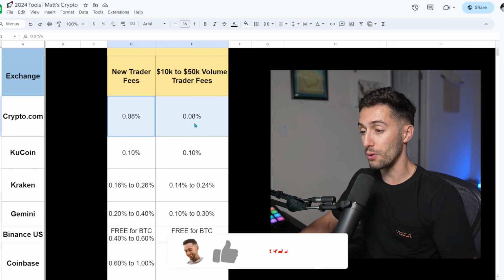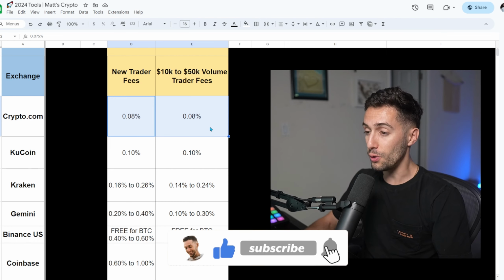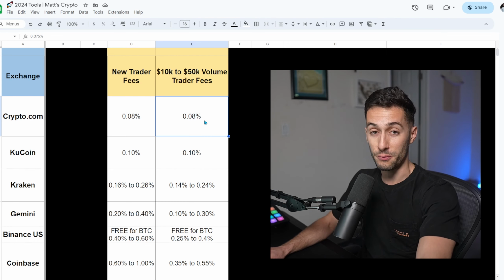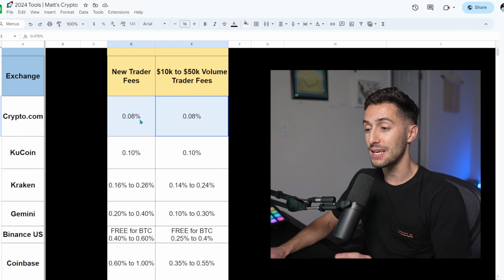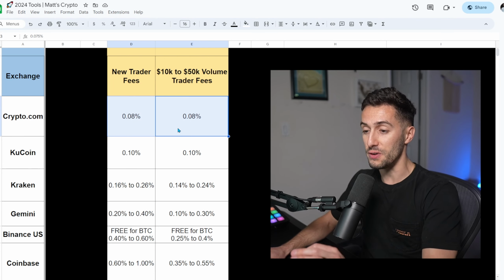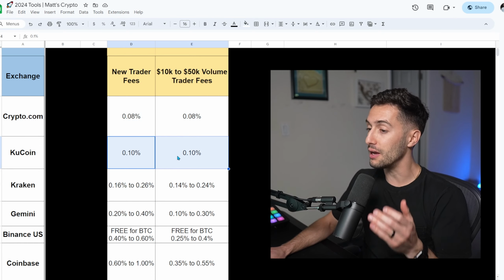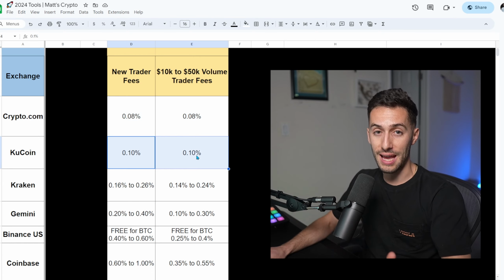So you can see over here, crypto.com does not have any difference. If you have traded anywhere from $0 to $50,000, you're going to be paying that 0.08% fee. And as we'll find out in just a second, this is actually one of the best fees out of all these centralized exchanges on this list. KuCoin, same thing, same fees for a new trader versus 10 to 50K.